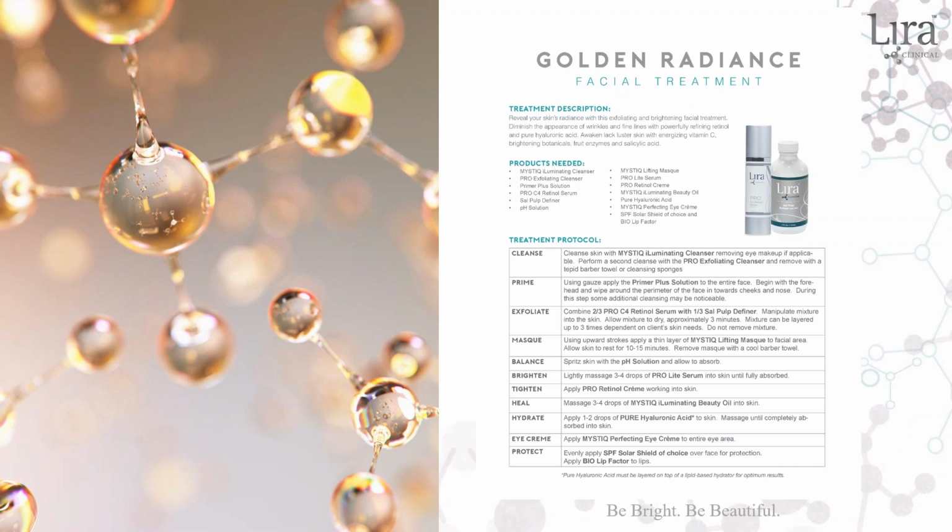With that Pro Retinol cream, we're also applying our pure hyaluronic acid, which is another wonderful newly released back bar product that works wonderfully in combination with that Pro Retinol cream.